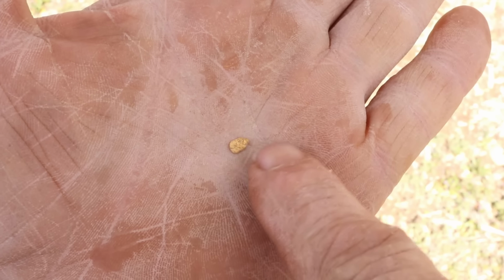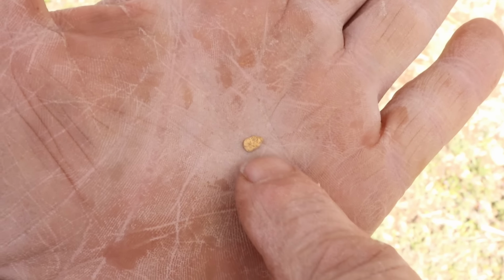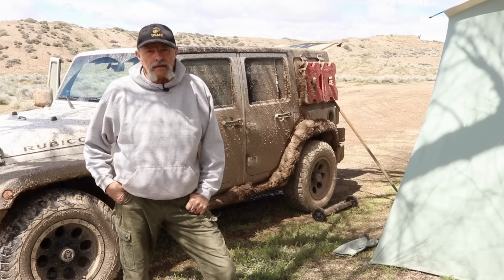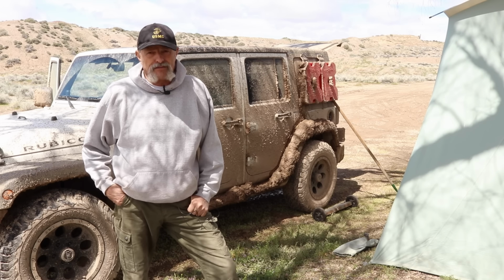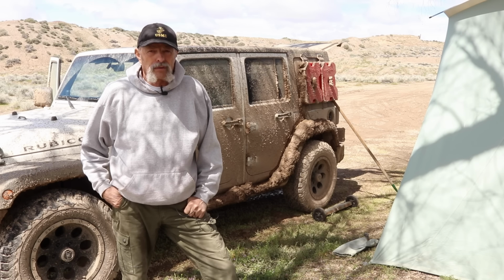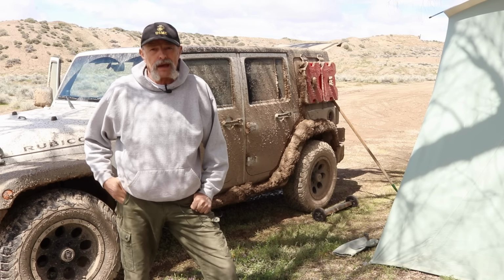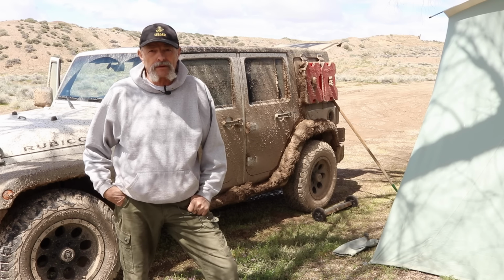Let me show you that first thing. Yeah, here we got a piece of gold. Not real big, but it definitely gets me out of the skunk category. Yesterday was tough because there was still snow on the ground, which is almost gone. It's amazing how fast it's melting.